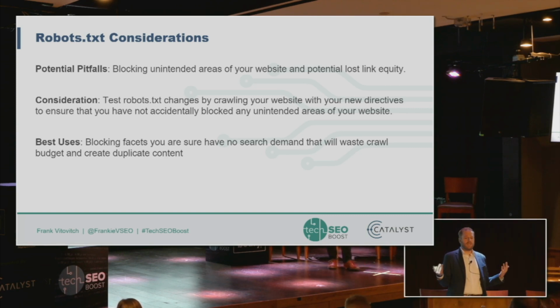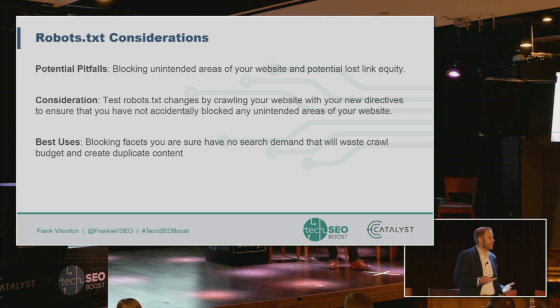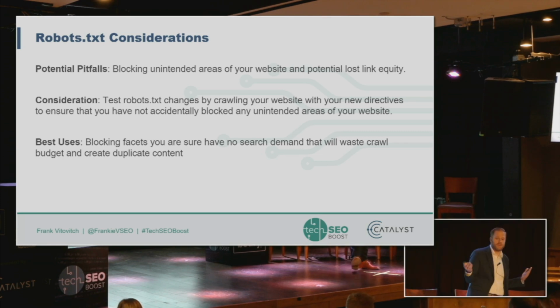In general, with robots.txt, it's a very hard signal. It's one of the few signals that Google really respects in almost every case. So it's very definite as well. You could cut out a lot of your website with one wrong character in your robots.txt. So test it out beforehand.